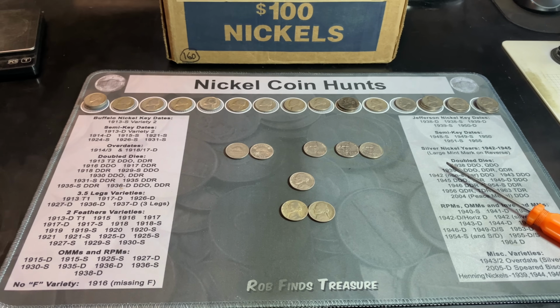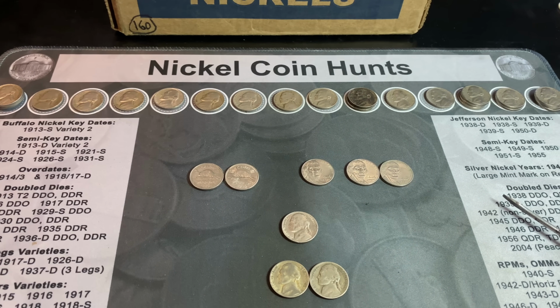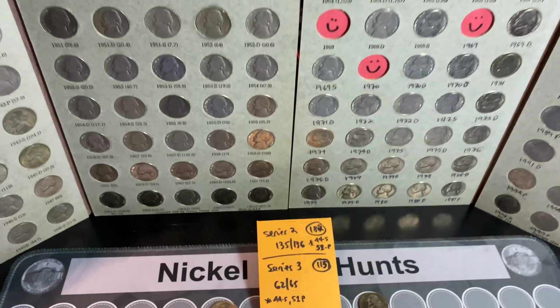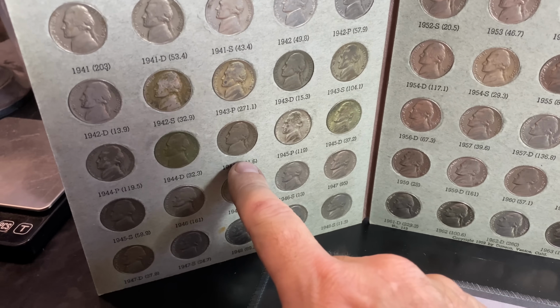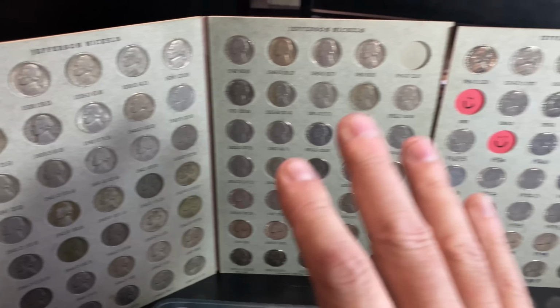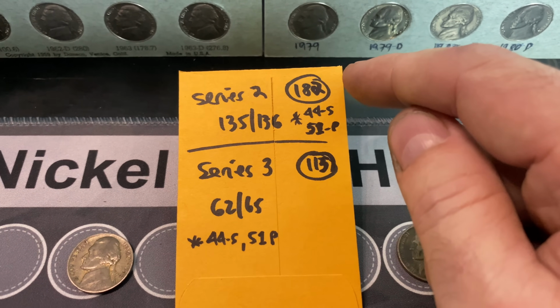All right, let me go ahead and compare all of today's finds to both albums, see if we have any upgrades or additions, and I'll be back with a look at the books and some final thoughts on this 2-box hunt. Well, I finished comparing all of the finds to both albums. The good news is the 44S, we actually upgraded the one in the Series 2 album, as well as the 51P. So 2 upgrades, no additions, still missing that 50D after 182 boxes searched.